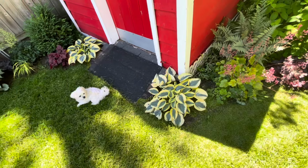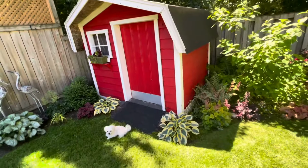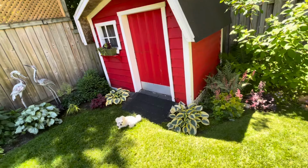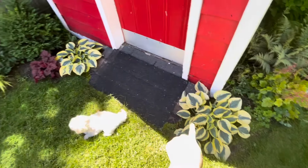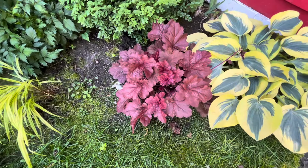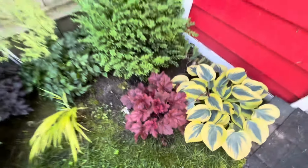These hostas flanking the entryway to my little shed are not First Frost, not Jack Frost, but Autumn Frost. God, this is why I'm getting so confused with the names of things. Autumn Frost hosta, love it. Oh, this is so pretty. I think this is Fire Alarm. It's Loving Life. No, this isn't Fire Alarm. I don't know what that is.